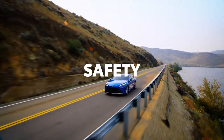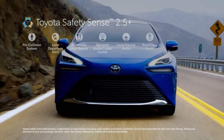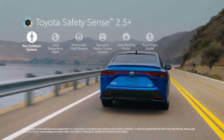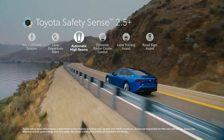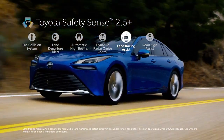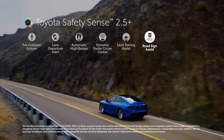Just like with its advanced convenience technology, Mirai delivers bold innovation with its safety features, and it all starts with Toyota Safety Sense 2.5 Plus. Standard on both grades, this active safety suite includes pre-collision system with pedestrian detection, lane departure alert with steering assist, automatic high beams, and full-speed range dynamic radar cruise control, as well as lane tracing assist, which helps keep Mirai centered in its lane while DRCC is operating, and road sign assist, which is designed to recognize and display certain traffic signs.